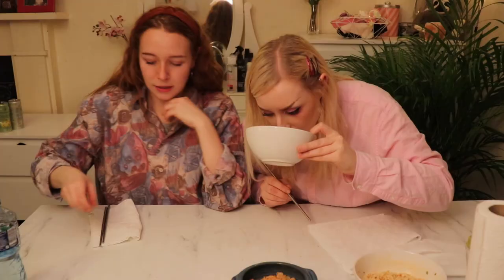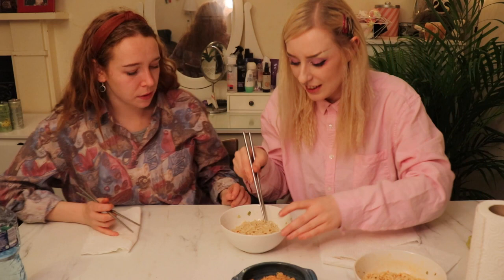It smells weird. It smells garlicky. There was a lot of garlic. It was like a garlic paste. I thought it might have been fat or something, but no, it was just garlic. I'm not excited to try this one. I'm excited for all of them.